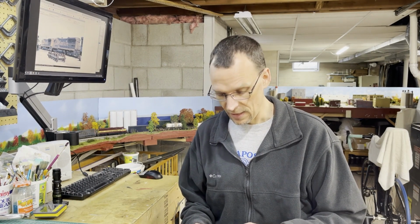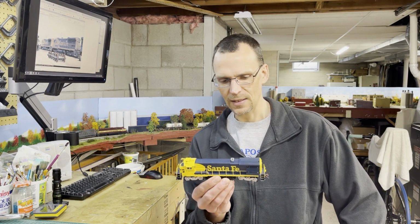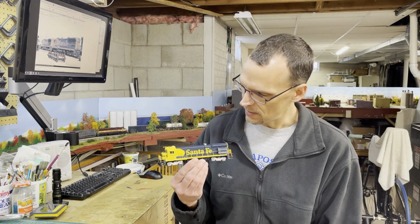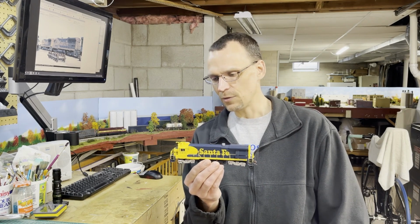So that's my impression of this Rapido B36-7, and my impression is I'm impressed. It's one heck of a unit. The detail as I hold it here is simply amazing. Just all the little things they've built into this. You know, I like super detailing models, but it is nice to get something this detailed right out of the box.